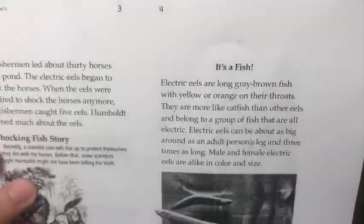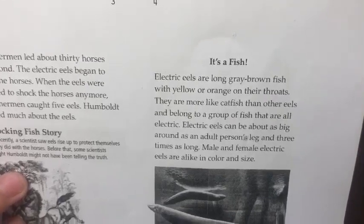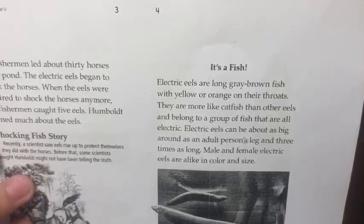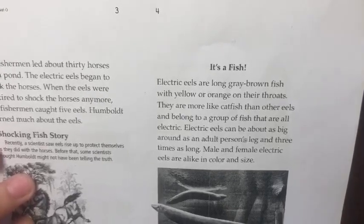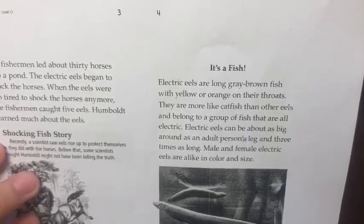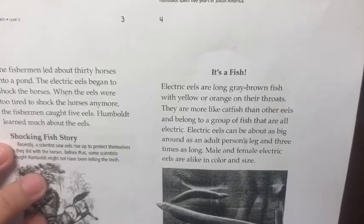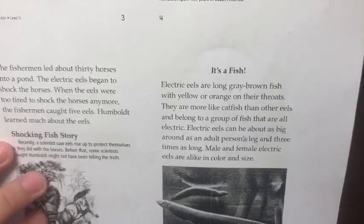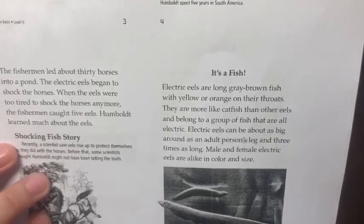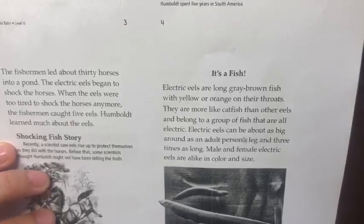It's a fish. Electric eels are long gray-brown fish with yellow or orange on their throats. They are more like a catfish than other eels and belong to a group of fish that are all electric. Electric eels can be about as big around as an adult person's leg and 3 times as long. The male and female electric eels are alike in color and size.